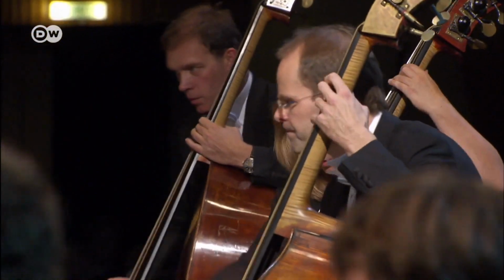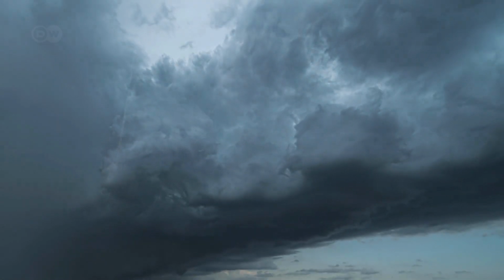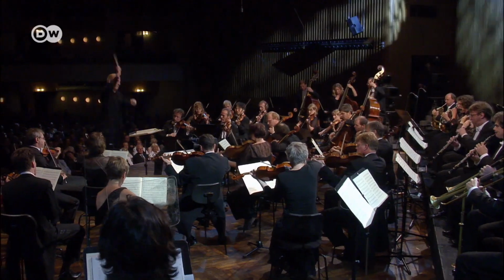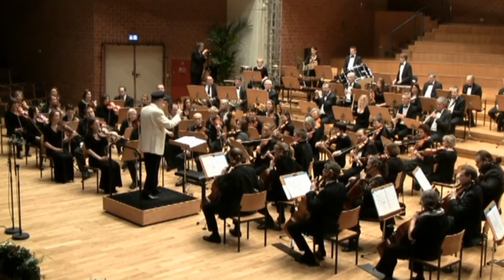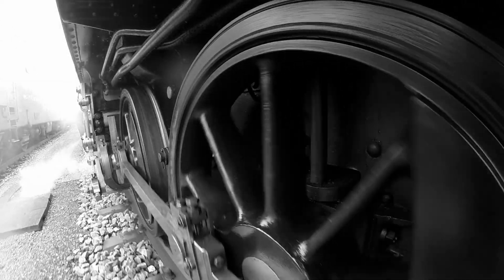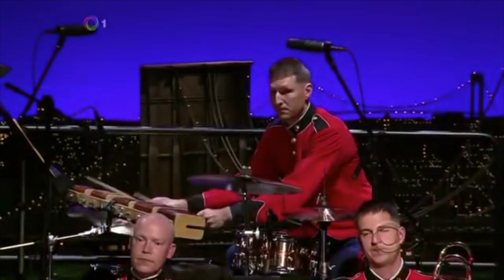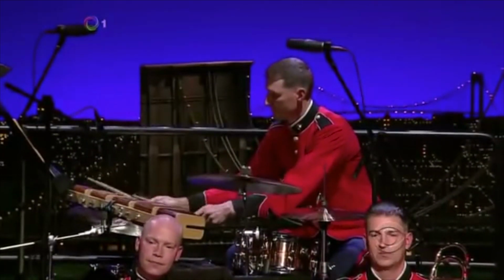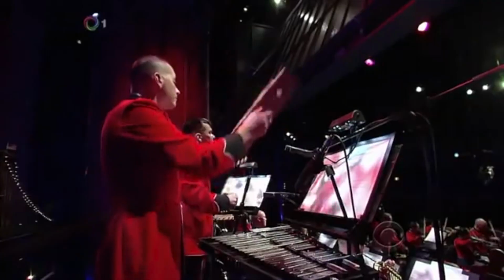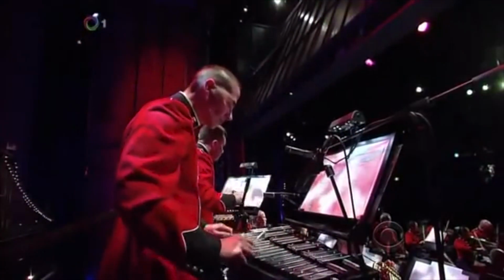Did you know that an orchestra has the power to rumble and thunder like a powerful storm? And did you know that an orchestra can make you feel like a train is just around the bend? An orchestra can even take you on a sleigh ride. But an orchestra couldn't do any of those things without the percussion instruments.